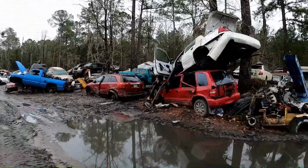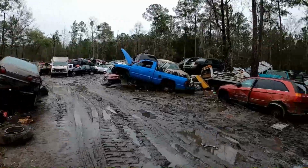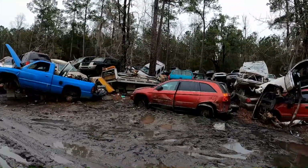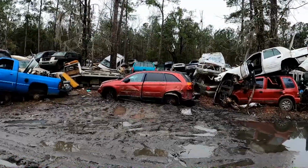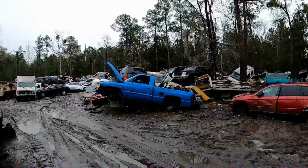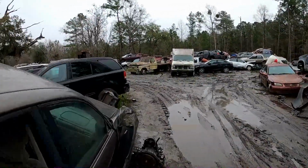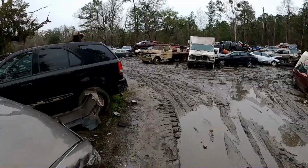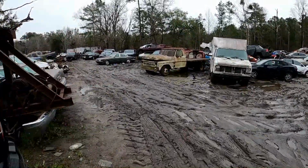Jeez. Nope. Looking way back through there, I don't see anything. Yeah, look at this old pickup, or flatbed. Definitely a classic.